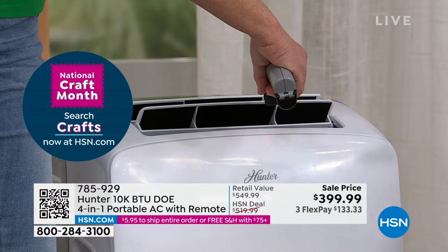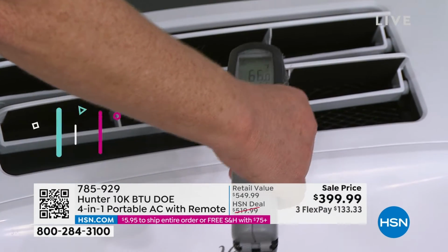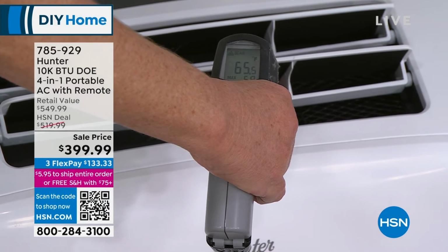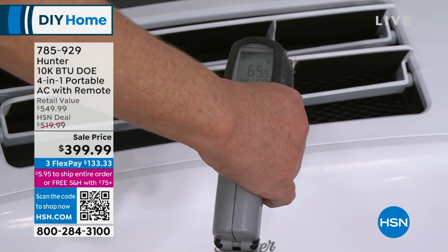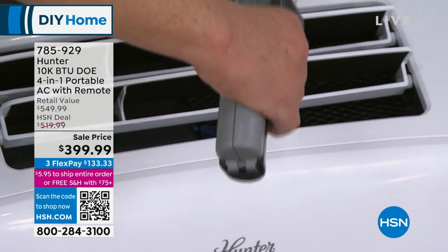It really does. Now, you mentioned, Tracy, that there's no tools required, and that is no lie. And I know that from personal experience. I want to show you what you're getting here. Oh, are you giving us a temperature range? I am. So we've got 65 degrees coming out of the unit right now, but it's set at 70 degrees.